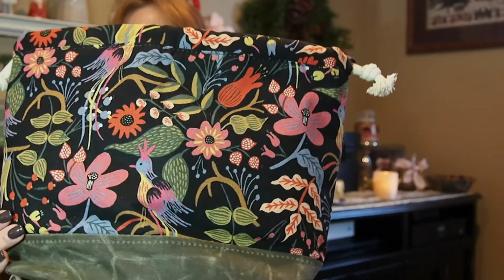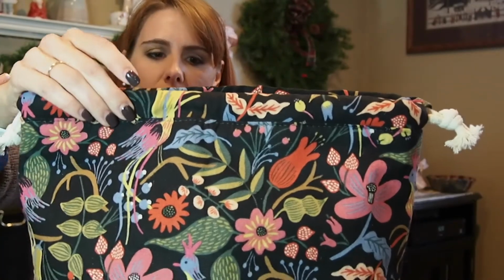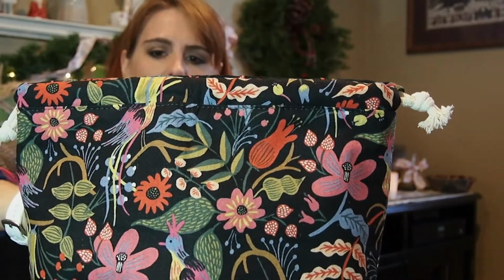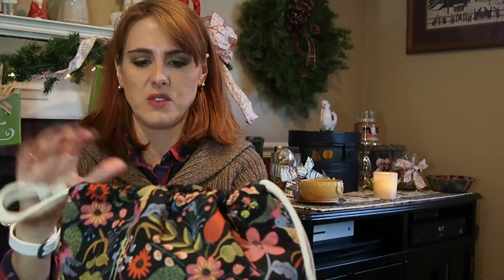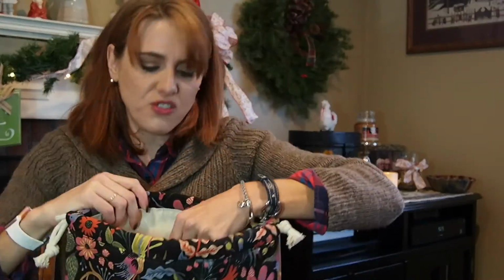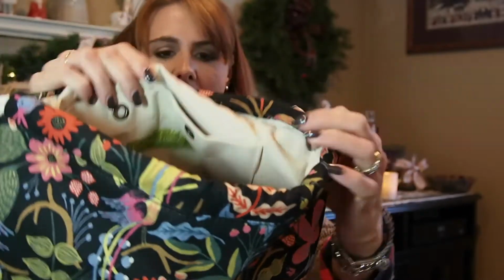It has a waxed canvas bottom, and then this is Rifle Paper Company, a linen canvas material. It is strong and sturdy, and then it has the drawstring. I have it chock full right now so it won't close all the way. I love this. The quality is amazing. It has a pocket with grommets on the inside. The construction is amazing.